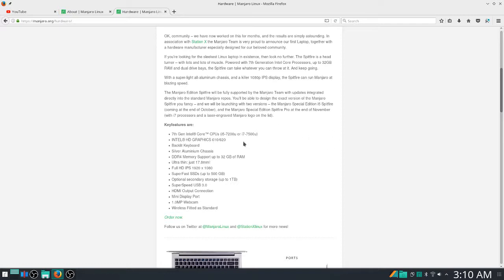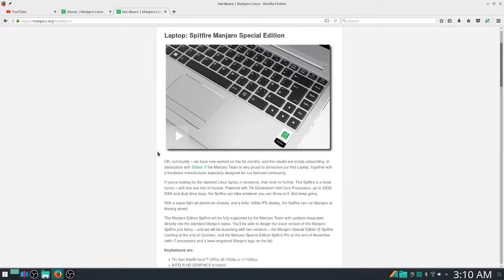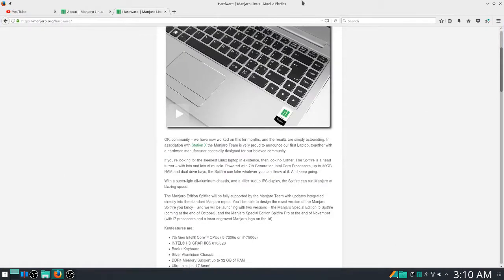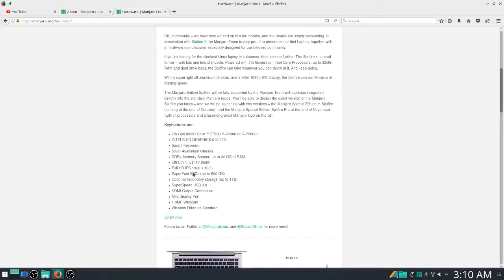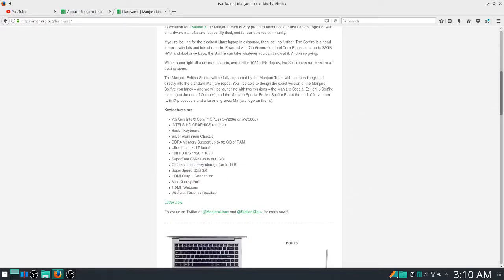7th gen Intel Core CPU. Well, I guess if you're going for the i7, it would bump up the cost a little bit. I got the i5-7200U. The HD graphics, I got 620. It comes with 610 or 620. Backlit keyboard, so it does support Kaby Lake. The hardware on this is very good. It was very good for me. I do have DDR4, and mine is upgradable to 32 GB as well. Ultra thin 17.8. I do not have that full HD. Now it probably does have a better screen than me. 1 megapixel webcam. Mine's a little bit better than that.